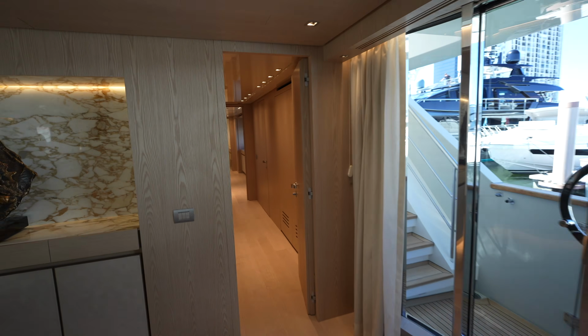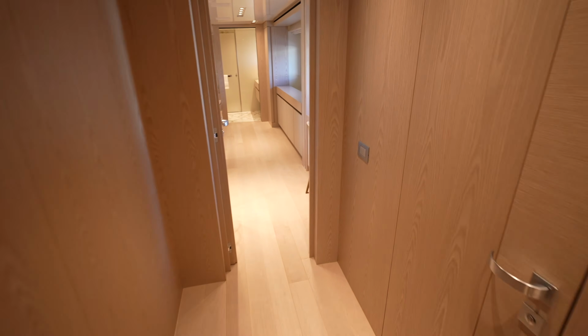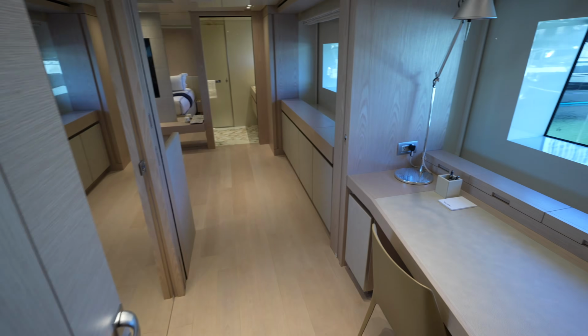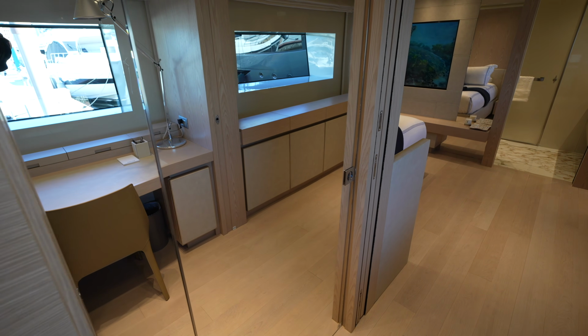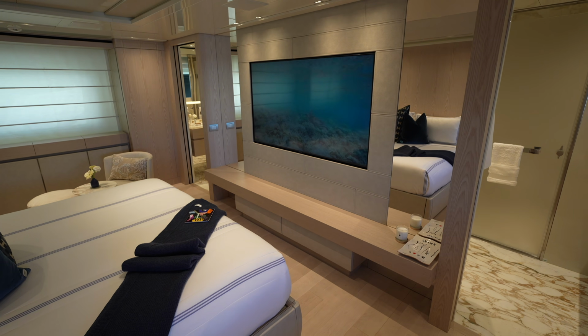Now, I know we've been talking about it forever. Let's head forward. Did I show you the day head before? I can't remember, but it's right here. And then through this door is the owner suite. They have a desk. Their closet is right over here, but as mentioned, we're not going to open anything up. You have a massive TV built into the wall.